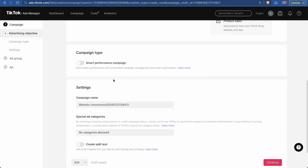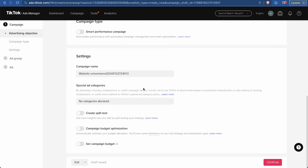So click on that. And then we can go down and choose if we want to have smart performance campaign. Smart performance campaign would basically skip the ad group entirely and do a lot more on the back end. So it has its own algorithm to figure out which ads perform the best and group them with audiences independently. That's something I recommend playing around with on a different campaign. But for now, getting started, we are going to leave that set to off.